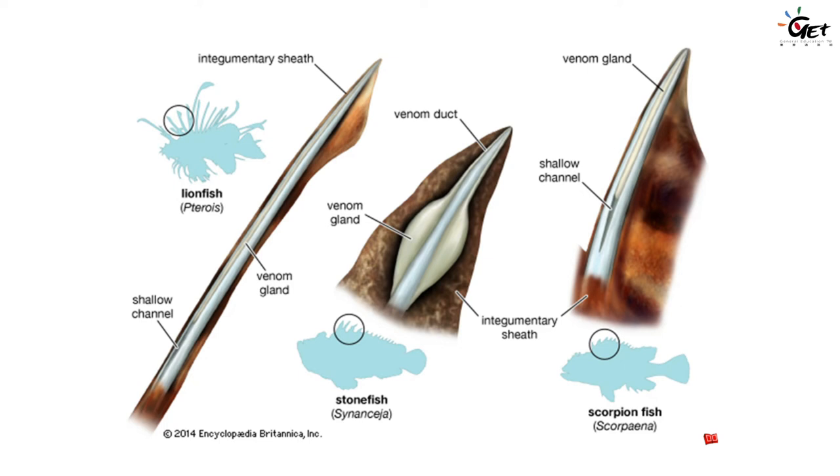And the other tube is like a pipe. And once the spine touches you, it squeezes the venom gland and pushes the liquid out into the tube. And this tube sticks into your body and injects the poison into your body. This is the way they deliver their poison.